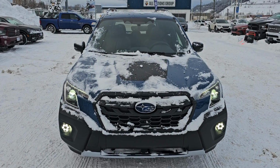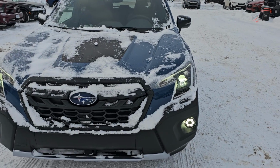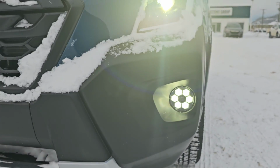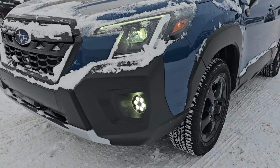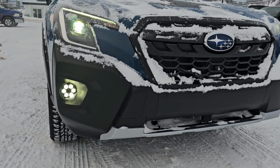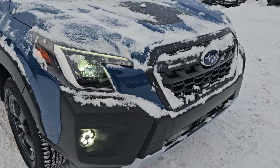As you can see, it's winter here. They get covered with snow, as a Subaru should. Up front, aesthetically, only the Wilderness gets the 6 LED forward-facing fog lights. You also get an exclusive front bumper. There's a lot more cladding on the front of the Wilderness, and that is because that is a high wear area if you're taking it off the beaten path. The plastic is a lot more durable than the paint, so you're less likely to mark it up.